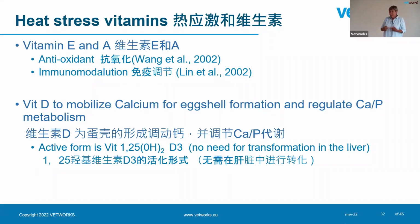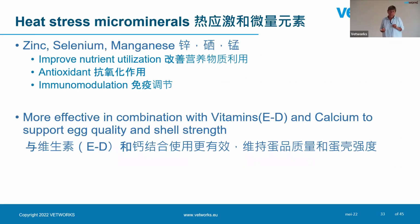Vitamin E and vitamin A, both antioxidant and immunomodulatory, and also vitamin D. We know that we need vitamin D, and specifically the one that is already transformed, hydroxy D3, is a better form to administer than the original one, because we need vitamin D to mobilize calcium for the eggshell formation and to regulate the calcium phosphate metabolism that is compromised when we have heat stress.